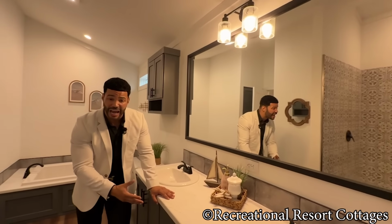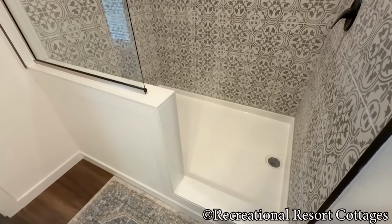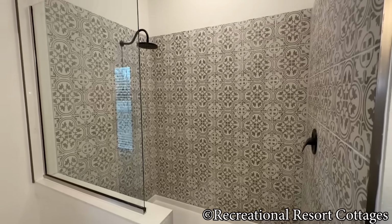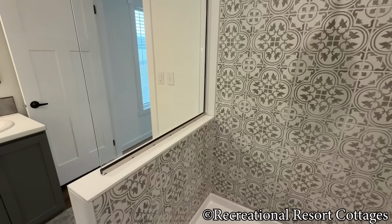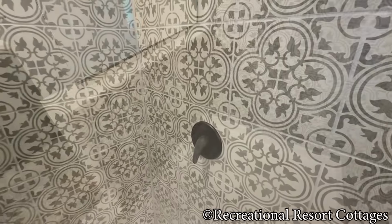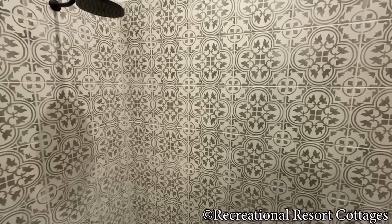Now on the opposite side of that, what do we have? We got to get clean, baby. Let's go ahead and step up in here. Gray pedal tile going all the way around. Rain shower head right here. And then you have the wall with the splash glass right there. So tons of space. You can sit there, get your shower on.